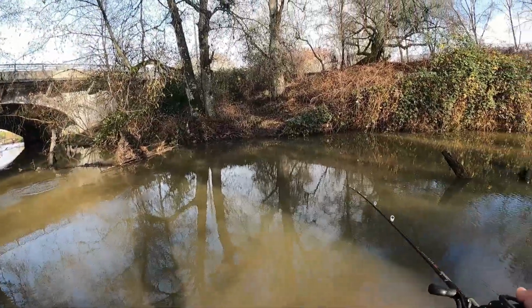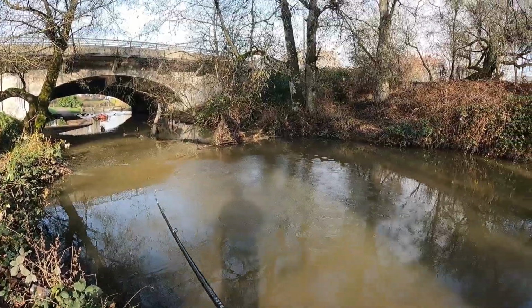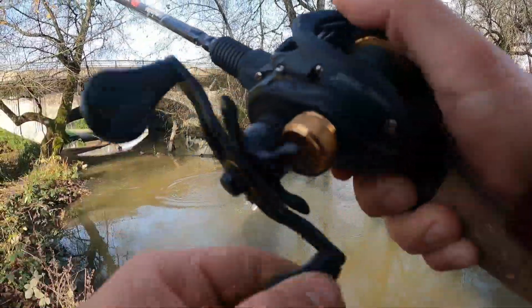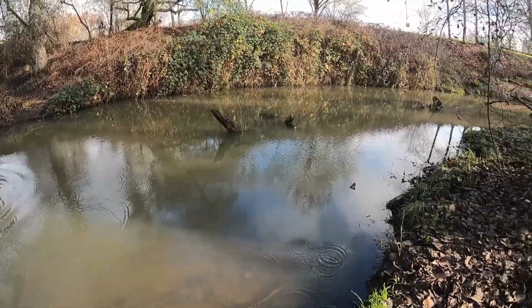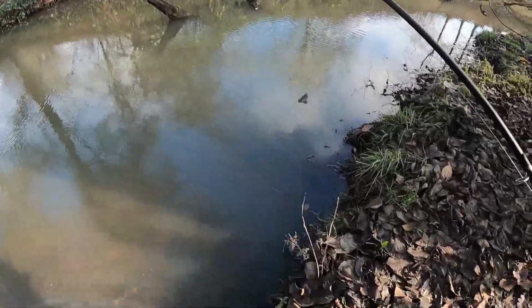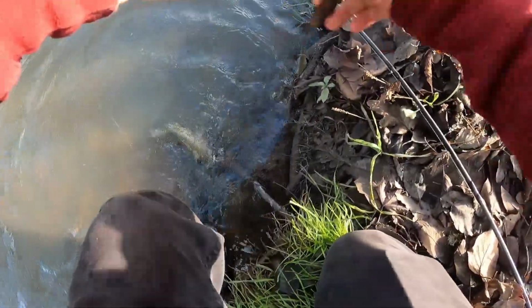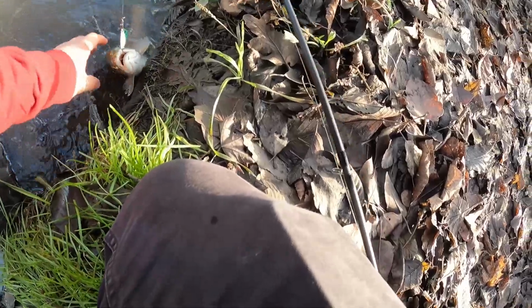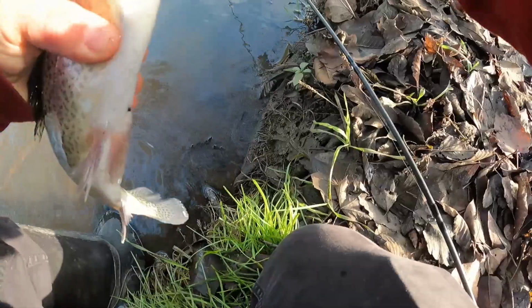Got a little guy. We got it on the Thomas Buoyant. We got a little guy. And over here, we're definitely gonna get our hands wet. Hopefully the water's not too deep right there. I can't believe this little guy hit it. Gotta get our hands wet. We are good.